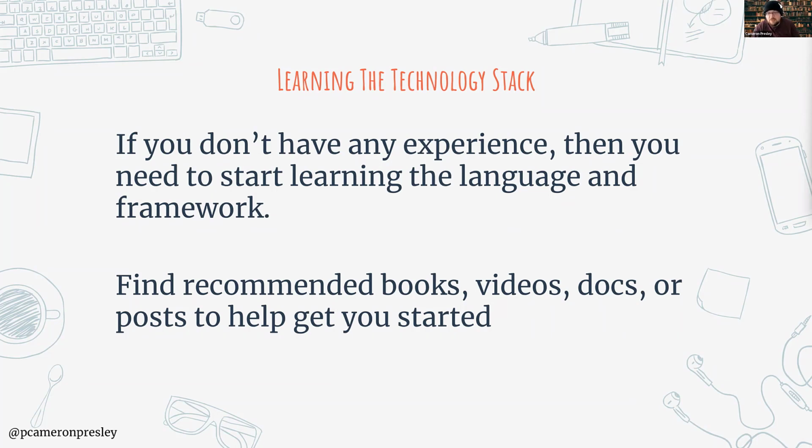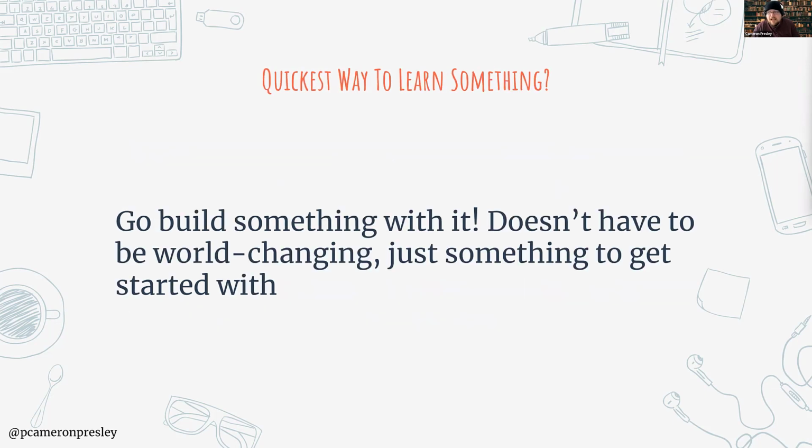But once you've got a little bit of information to get started, my advice is go build stuff. Just go build something with this new tech you're having to deal with. It doesn't have to be world changing. It doesn't have to solve the 8 queens problem, whatever. It doesn't matter. Just build something to get started with it.